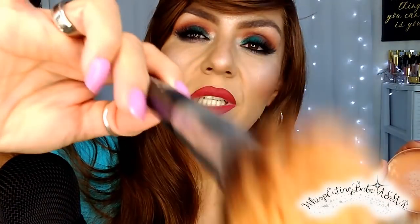Sure you don't look patchy, and that's why I'm using this kind of brush. This kind of brush sets your makeup perfectly, but it doesn't overdo it. That way you know that your makeup will last and look fresh all night. But you will definitely not look powdery.